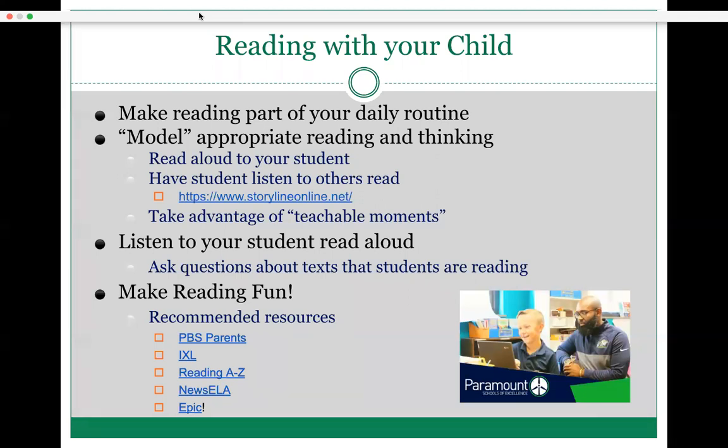And then lastly, we want reading to be fun. We want it to be something that children enjoy to do, not something they are just being told that they have to do. So there's a lot of resources that we have as educators that help support us in the classroom, but there's also a lot of those same resources that can be used at home, or some additional resources that are specifically developed for parents.